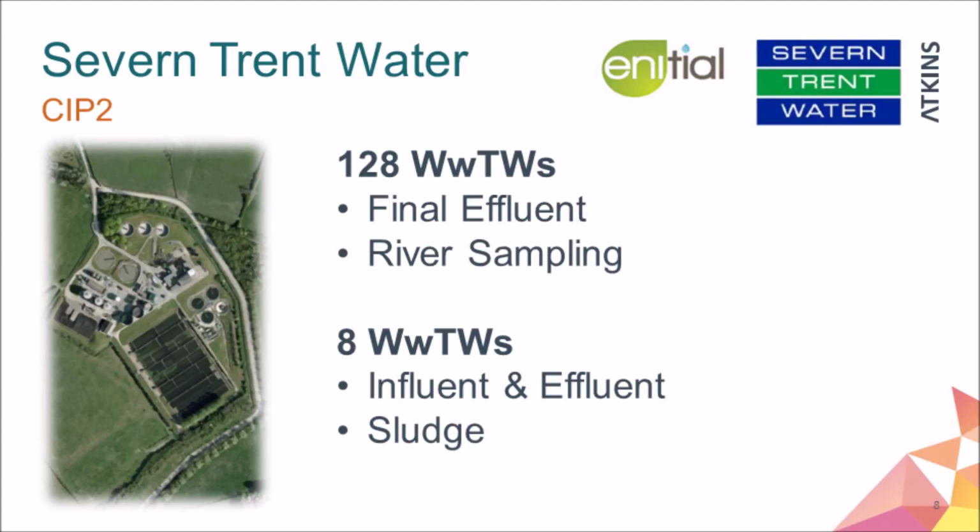So I'll go into a little bit of detail about the Severn Trent Water Programme. Our contractors are Initial, who are the project managers for all of the sampling and analysis side of things. We're using NLS and I2 as our labs. So I'm coordinating the whole thing, and the sampling and analysis is undertaken by Initial. They are sampling at 128 sewage treatment works. So this is the largest SIP program out of all of the water companies.